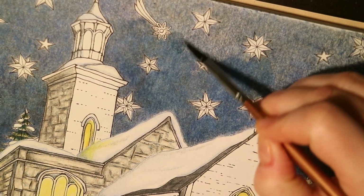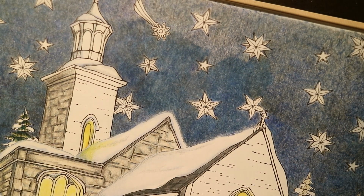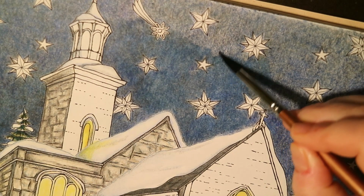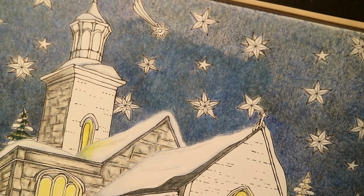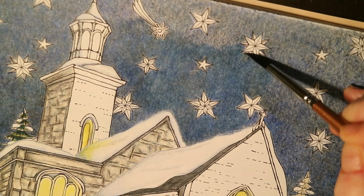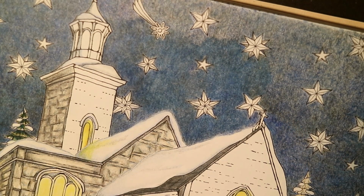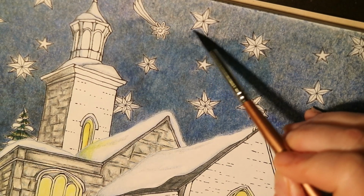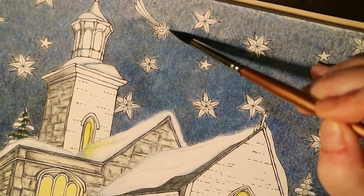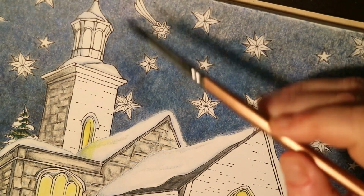Right now, if you notice, you can see the delineation between where I've already put the Gamsol and where I haven't. And you can see there's such a difference of how much deeper and richer the blue becomes when you do this. I think part of it is getting rid of any wax bloom that might have happened because I've done so many layers. But it's also when you start mixing those colors, you just get yet another color, and you get that not solid black like I was saying, and you just get that really rich blue, which I really like a lot.